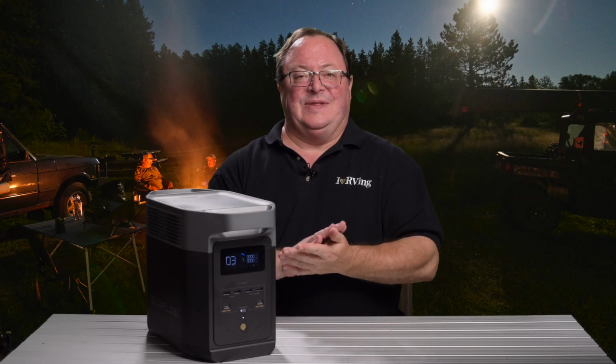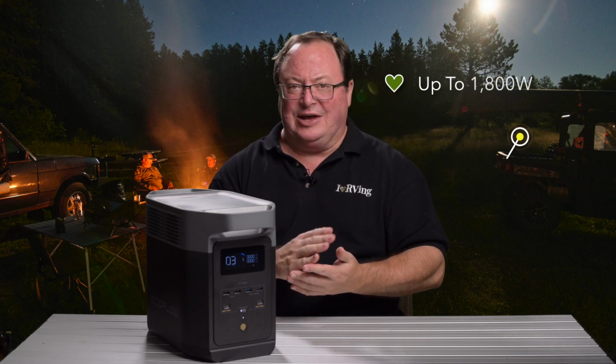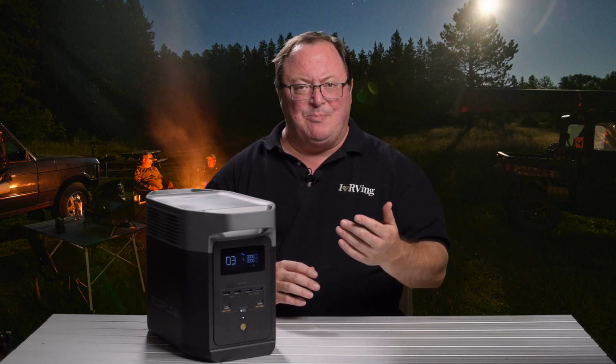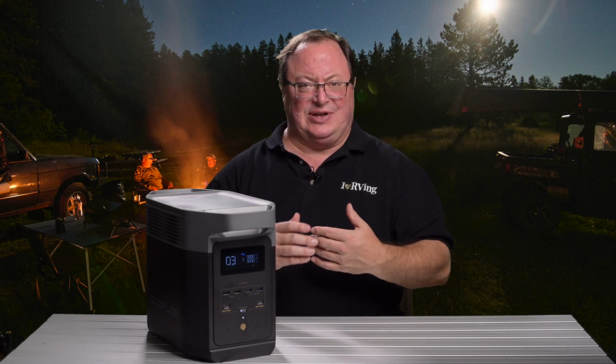First and foremost, this thing delivers a ton of power. It pushes out 1,800 watts and can boost up to 2,700 watts, so it'll tackle just about anything you throw at it. Lots of devices use quite a bit of power to get fired up, but once they get going, power consumption is just for maintenance.